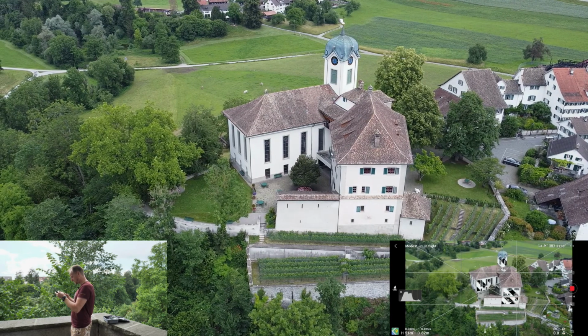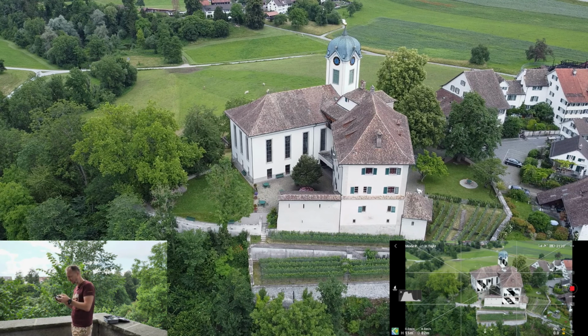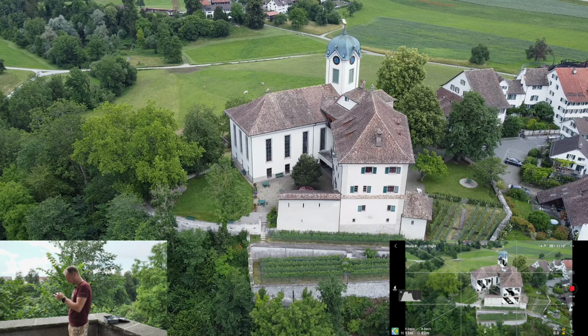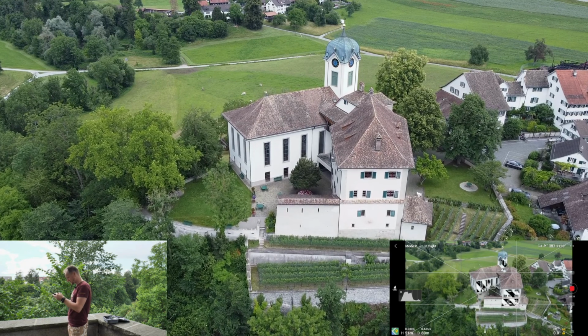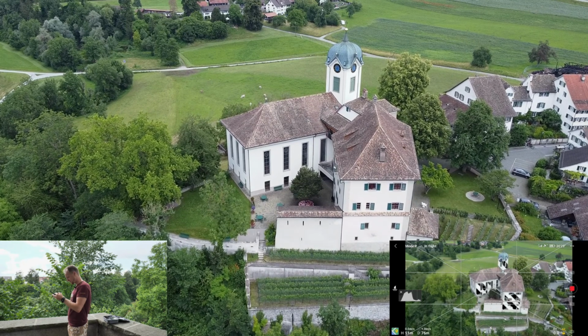Let me adjust the exposure a little bit here. It's a little bit tricky. I don't have any ND filters on it, and it's always a little bit tricky when I have to go a little bit automatic.